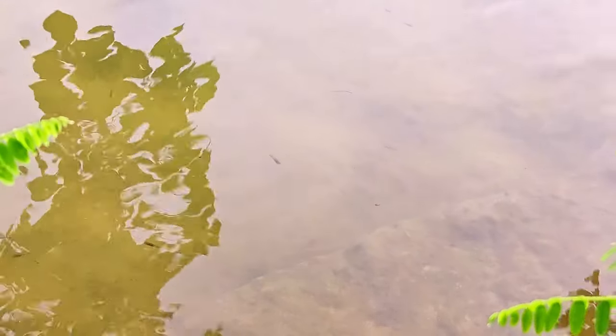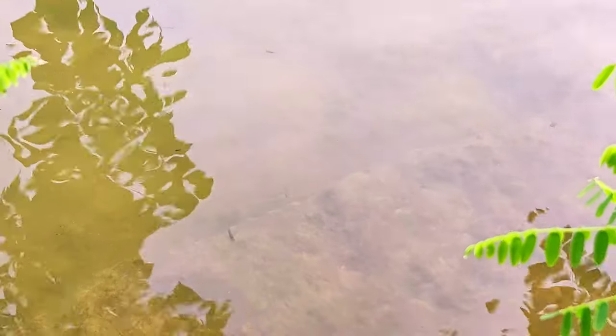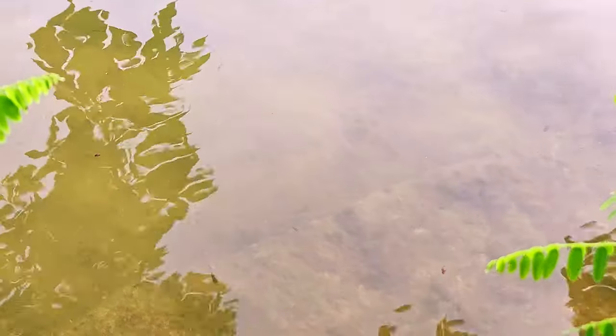It's a bunch of little tiny fish. They're maybe an inch long, if that.